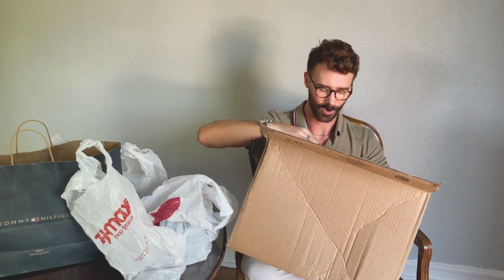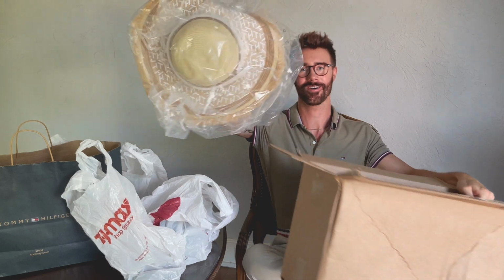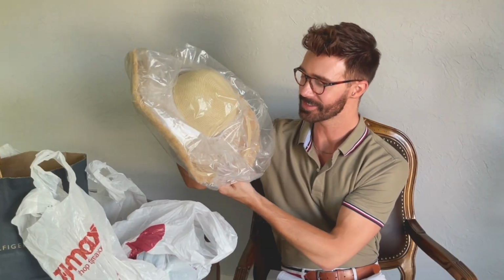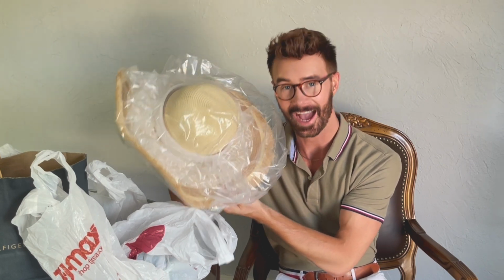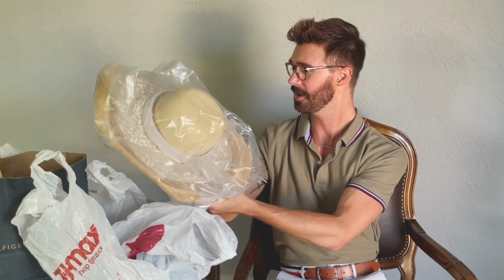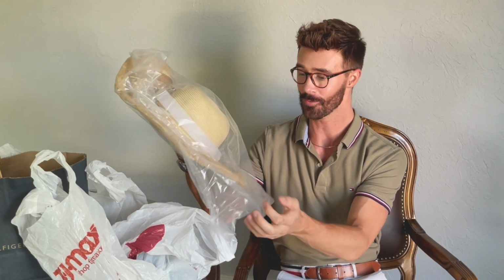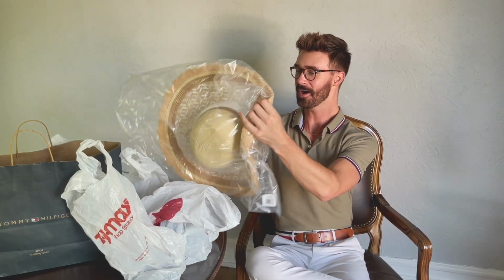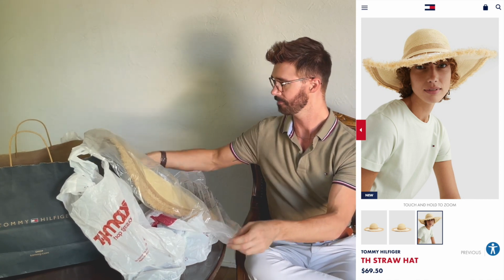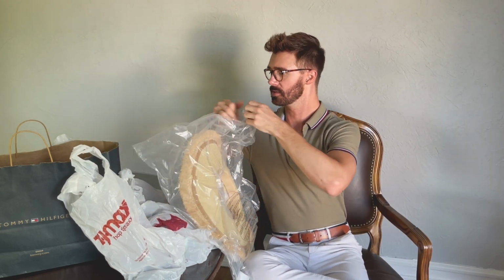Whew. Oh my goodness. Here we are. You're probably thinking, what the heck? This is a Tommy Hilfiger straw hat. Yes, this is a straw hat by Tommy Hilfiger. Holy freaking crap. This is huge, this is beautiful, and I'm so excited right now. Yes, this is in the women's section on the website, but of course, you know, I'm not afraid to shop in the women's section. How do I even open this thing? Jeez.